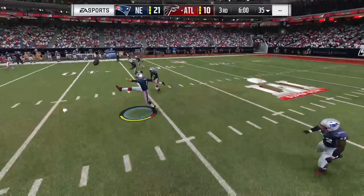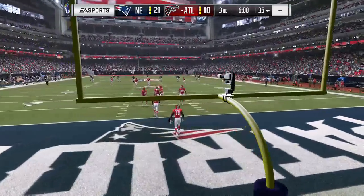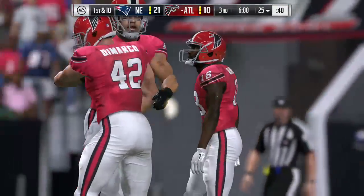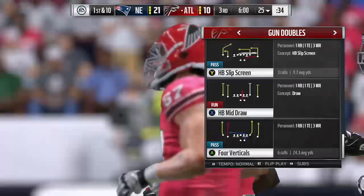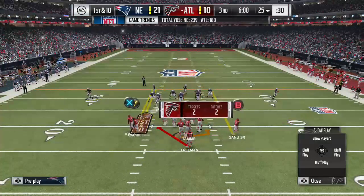Third quarter action now. Atlanta now coming out on the field. They have the ball here for the inaugural drive of the second half. Pretty big deficit, though. We'll see what adjustments were made in that locker room.